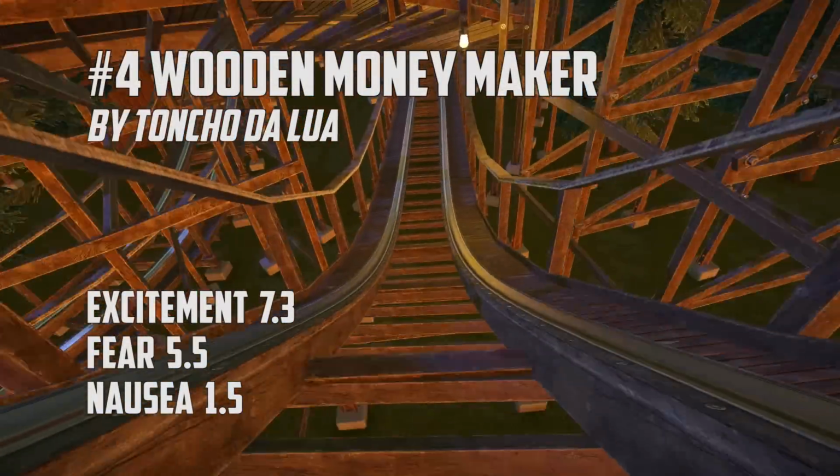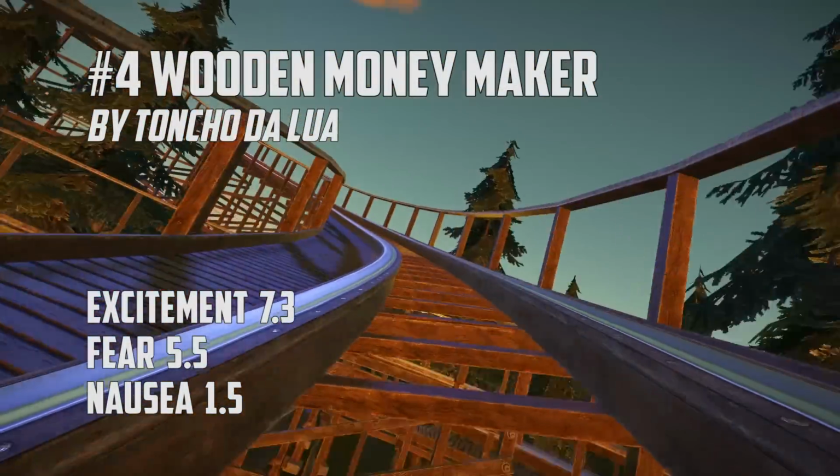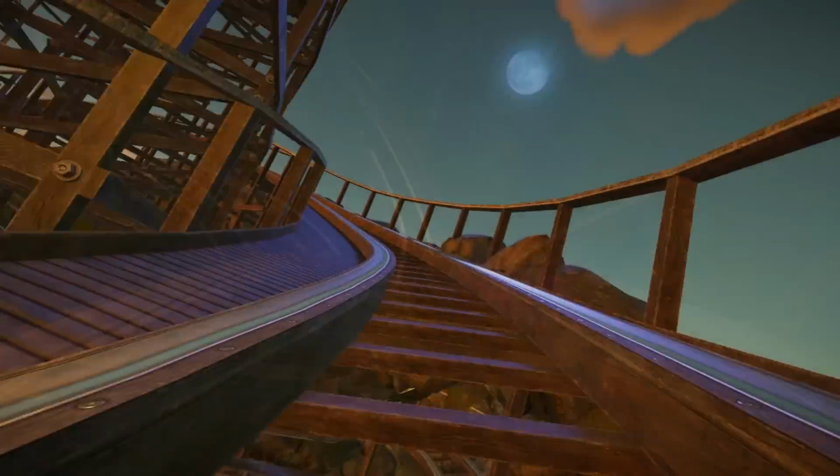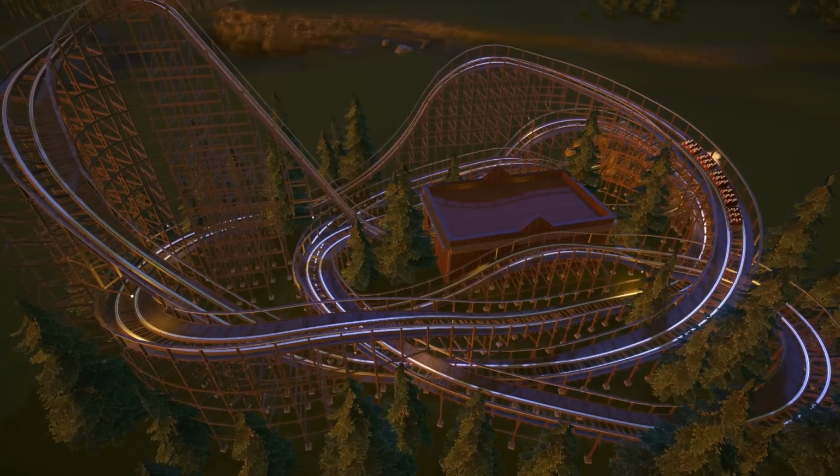Number 4, Wooden Moneymaker. This is a pretty good example of a classic roller coaster. The turns are nicely executed and it's quite dense, leaving very little wasted space in its design.